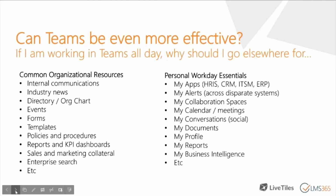learning is really just, like we showed above, one prong of what your Teams users and employees, or in some cases students, have to go through on a day-to-day basis. So how do we make Teams even more effective? For individuals that are in Teams all day, there are a ton of other resources and apps that individuals typically have to utilize throughout their day-to-day.